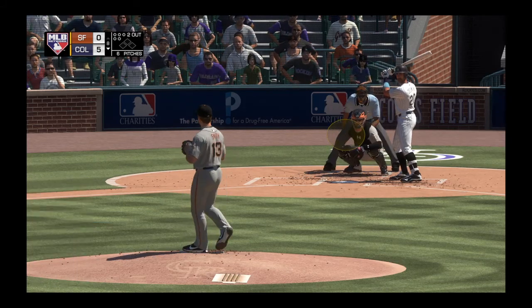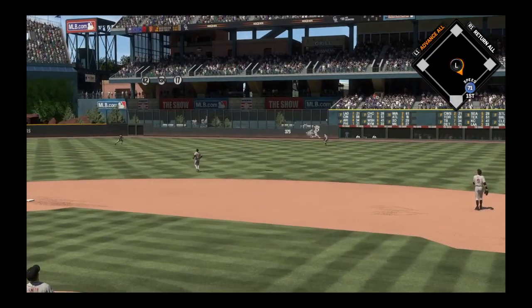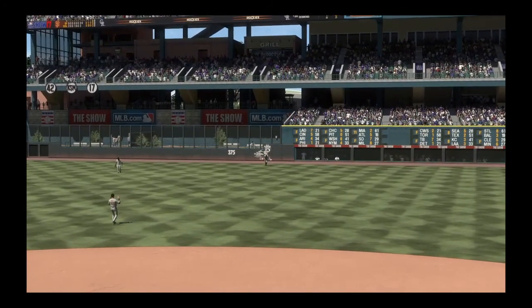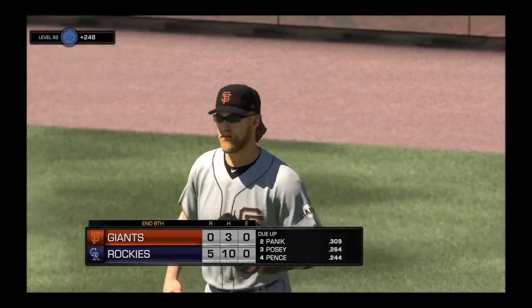Standing in now, Ian Desmond. Hit the other way out toward right field. Pence has a read on it. No trouble with this one, and the inning is over. Rockies are down quietly, but they hold a 5-0 lead.